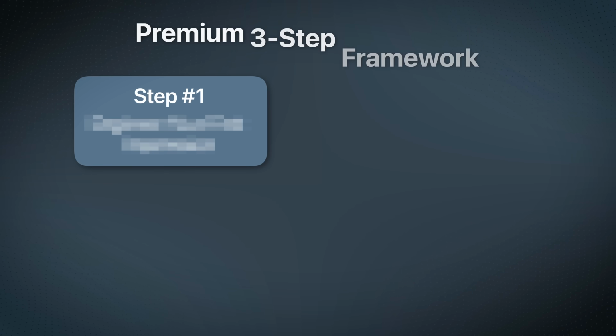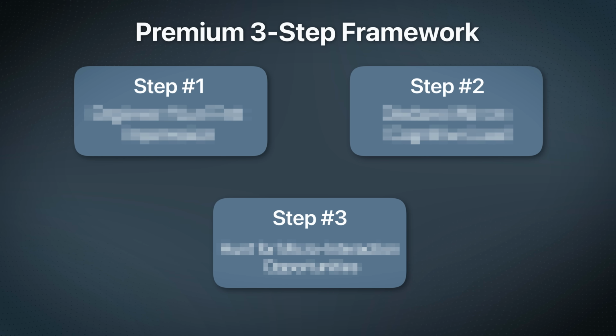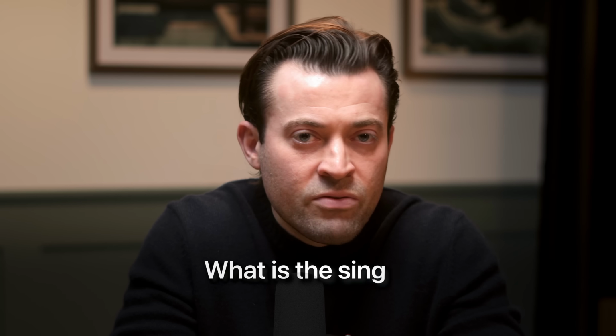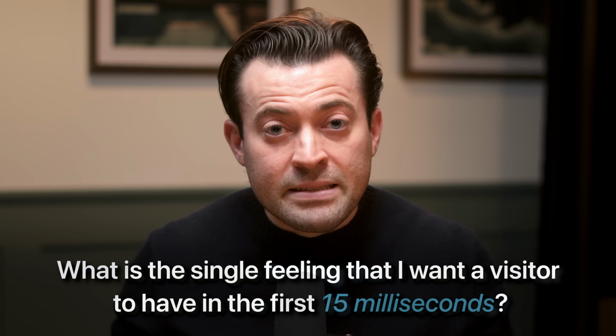So how do you actually apply all of this? Here's a simple 3-step framework that you can use to make your website feel more premium as soon as today. Step 1, engineer your first impression. Don't just design your homepage. Obsess over the top half of it. Ask yourself, what is the single feeling that I want a visitor to have in the first 50 milliseconds? Is it calm? Is it confidence? Is it excitement? Build your entire hero section around creating a powerful, positive halo effect.